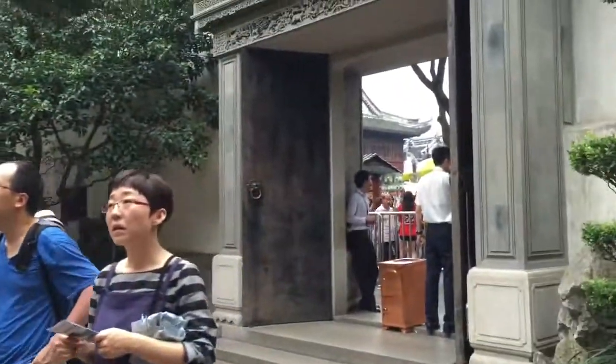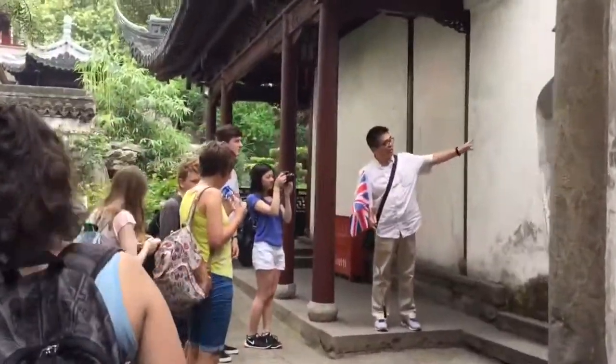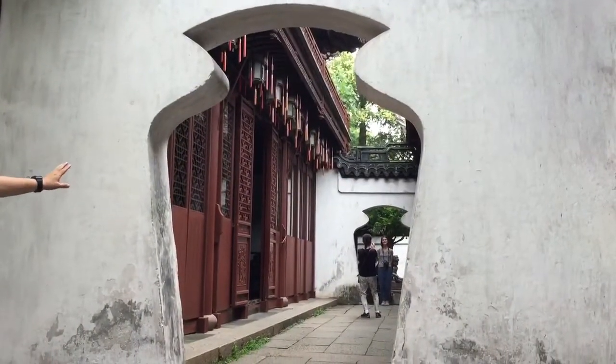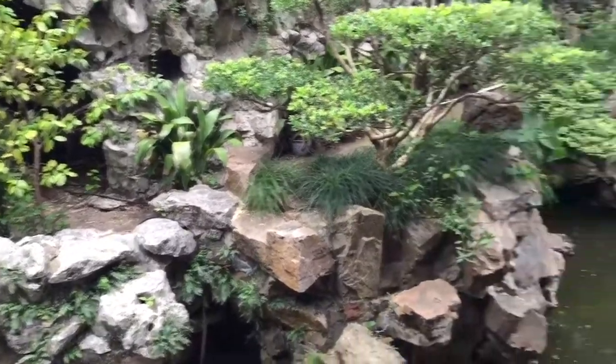Can you explain what's going on? Yeah, I will. This door was made like a vase. But look through the door. I've taken quite a few.